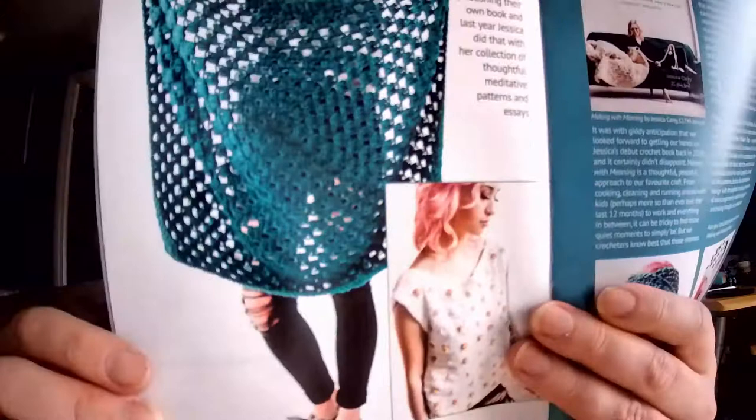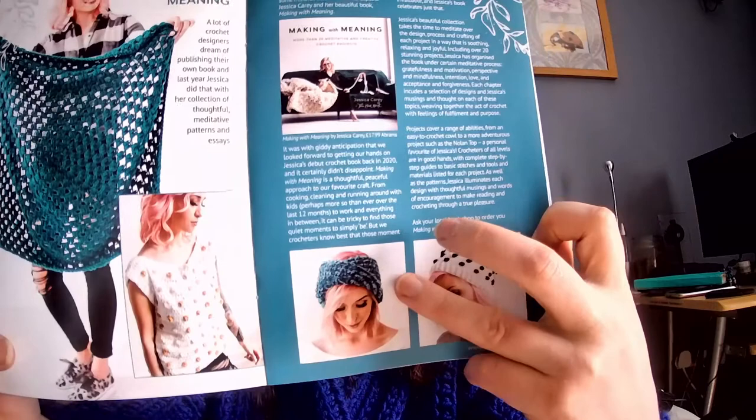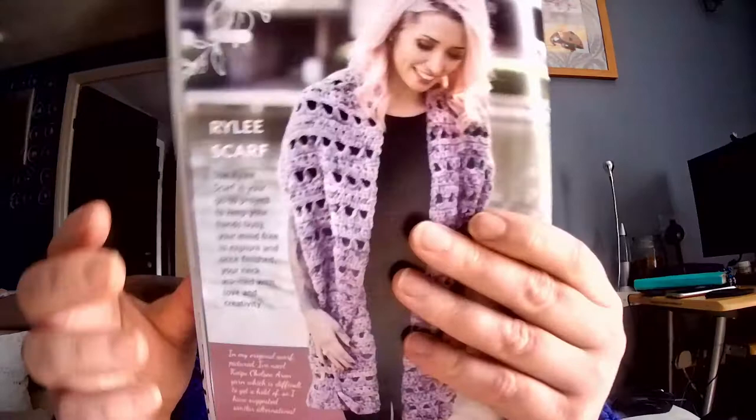A lot of crochet designers dream of publishing their own book, and last year Jessica did that with her collection of thoughtful, meditative patterns and essays. That's showing. I like the head wrap warmer. I like that. It's not a my kind of thing because my hair's way too thin, but I like it. The Riley scarf.